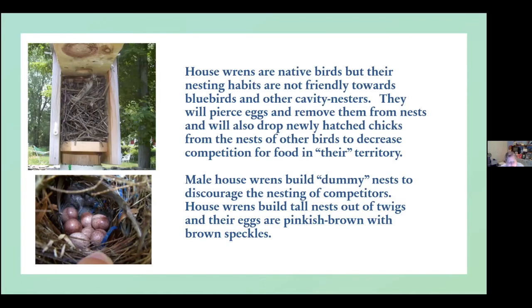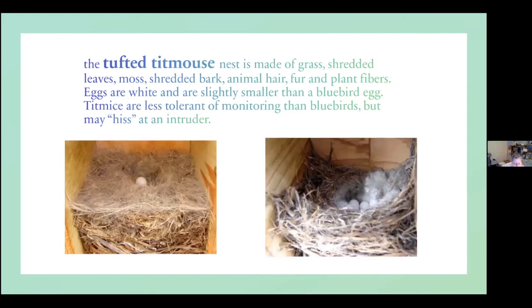To deter wrens, it's a good idea to locate your nest boxes out in the open as much as possible. House wrens like brushy, scrubby, treed areas. The tufted titmouse builds its nest with a mixture of leaves, bark, moss, and animal hair and soft plant fibers. Titmice are known to land on animals such as horses or dogs who might be napping in the sun and take the hair that they need for their nest.